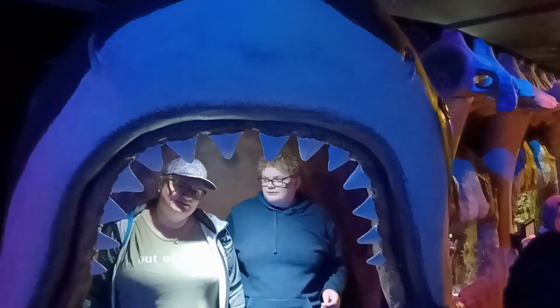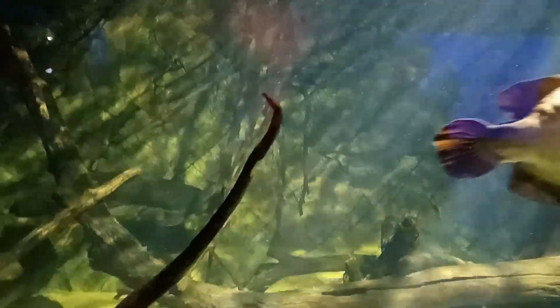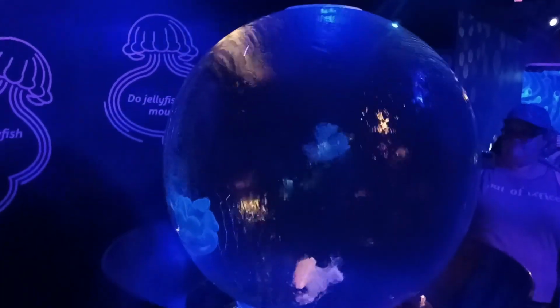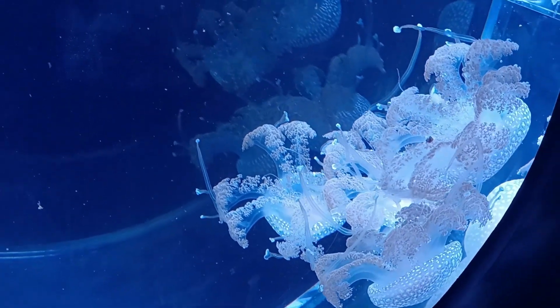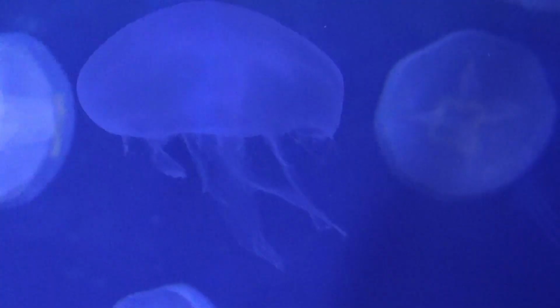I was surprised by how small the clownfish were. This is a prehistoric megalodon, the largest predator ever. The white-spotted lagoon jellyfish has oral arms covered in mouth-like openings. They constantly filter the water for food as they swim.